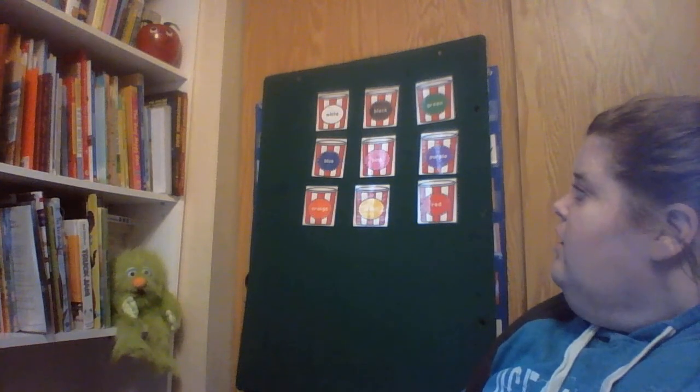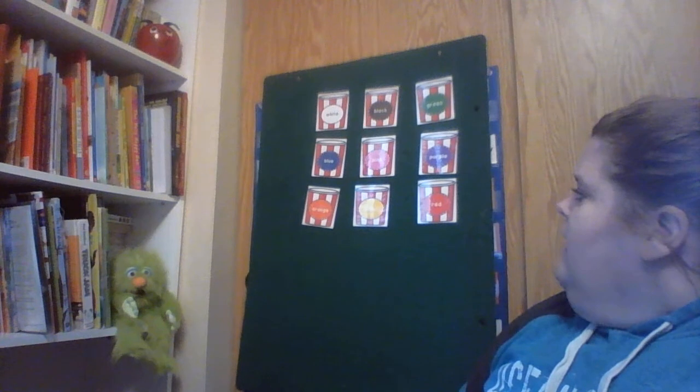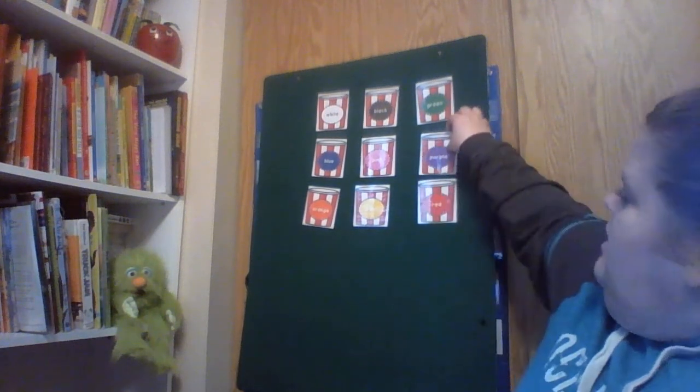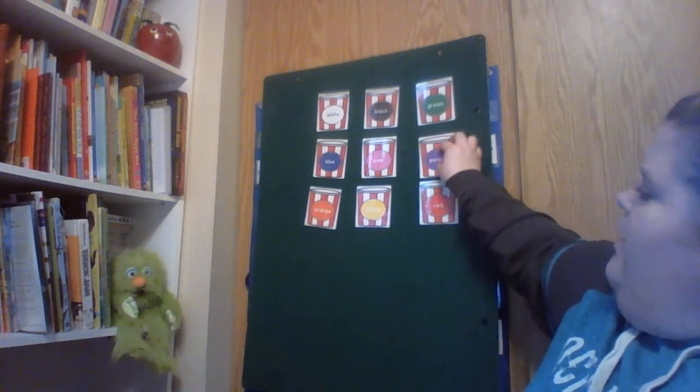Okay. The little poem goes like this. Pop, pop, popcorn, where could it be? It's in a bucket. Let's look and see. All right, what bucket do you think it's under? Is it under the orange bucket? Let's see. It's not there. Is it behind the purple one? Let's see. It's not there.